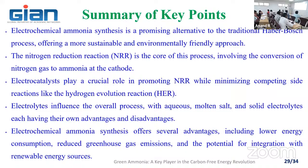So, electrochemical ammonia synthesis, from the presentation, what we came across in the morning session. Electrochemical ammonia synthesis is a promising alternative to the traditional Haber-Bosch process, offering a more sustainable and environmentally friendly approach. The nitrogen reduction reaction is the core of this process, involving the conversion of nitrogen gas to ammonia at the cathode.